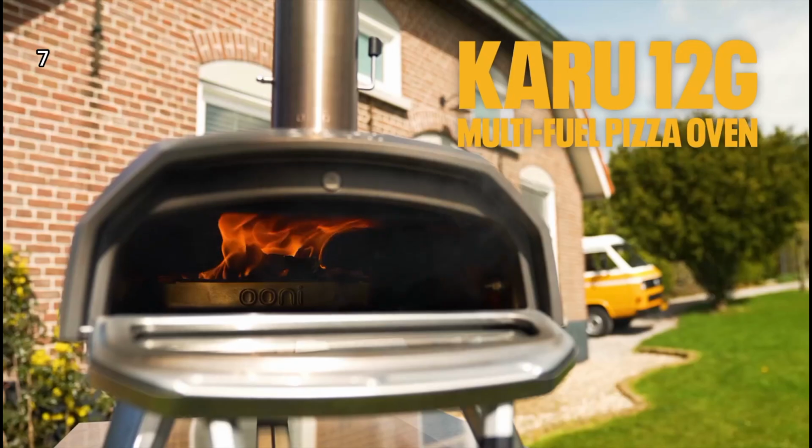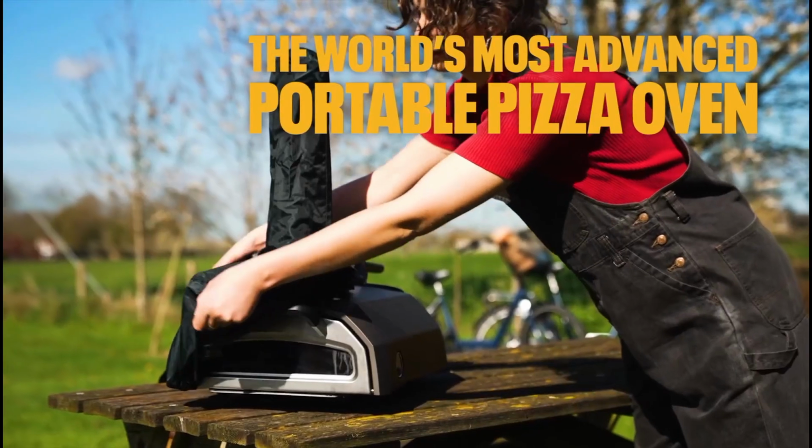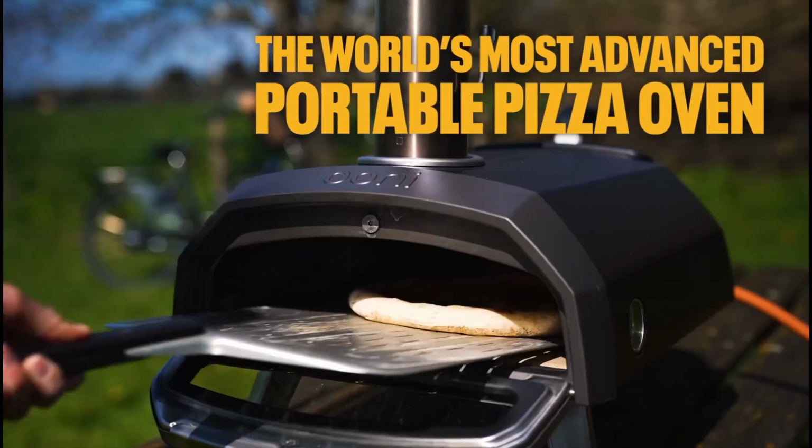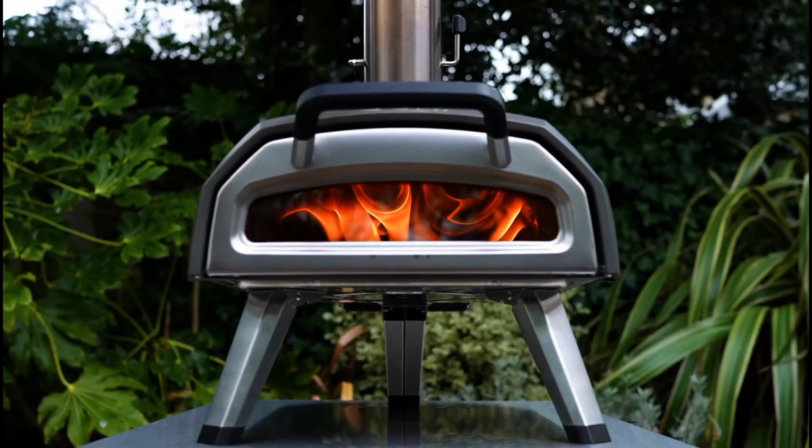7. This Karu portable outdoor pizza oven is designed for a superior pizza-making experience. It offers the flexibility to cook delicious pizzas, whether in your garden or on your outdoor adventures.